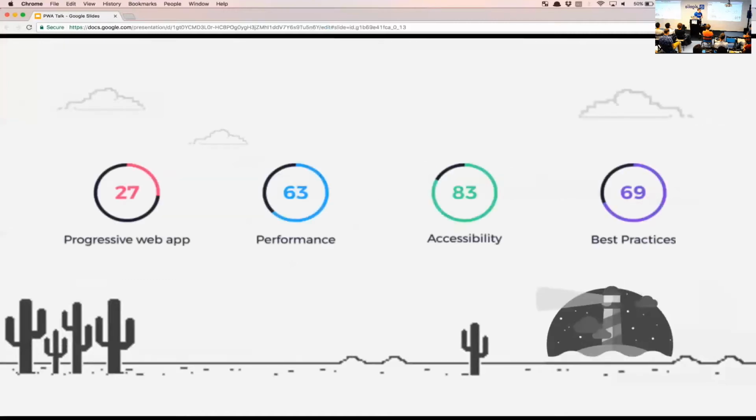So this is what we started with. This was the old website. As you can see, the progressive web app score was very bad. We had poor performance. Accessibility was kind of there, but it worked. And we had kind of best practices. Also, this is a result of the Lighthouse plugin used on Chrome, and it's about 2 months old. As you know, Lighthouse is constantly being developed, so maybe not really relevant, but it's here to give you an idea of what we had before.